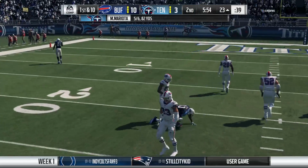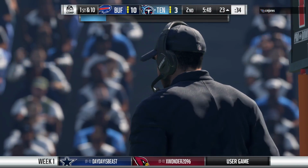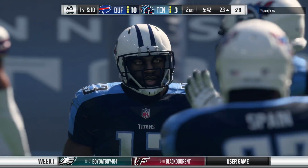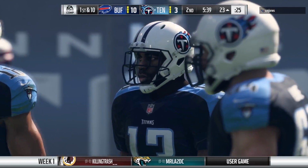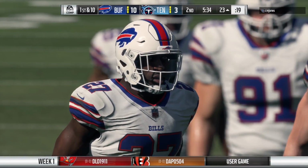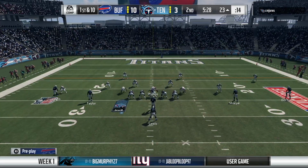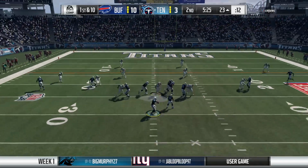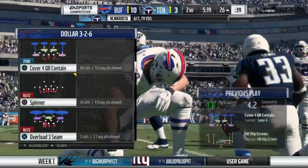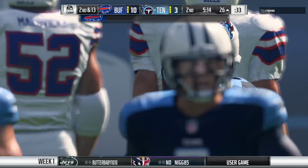That's complete to Taywan Taylor. A really nice gain of 25 yards. First and 10. Here's Mariota. Sets up the screen to Lewis. And he's going to lose yards. They take him down at the 26. A loss of a full 3 yards, and now it's second down.